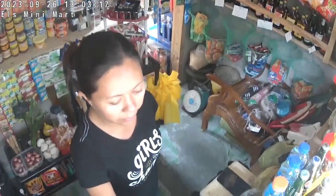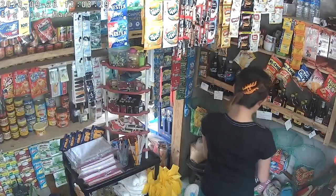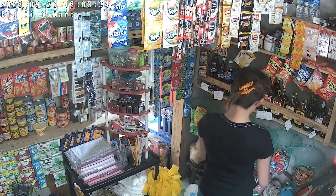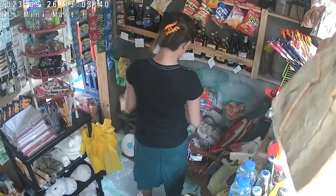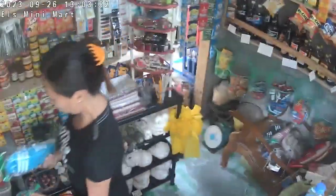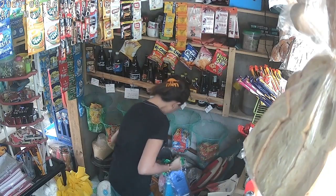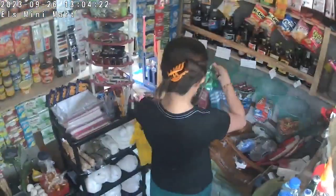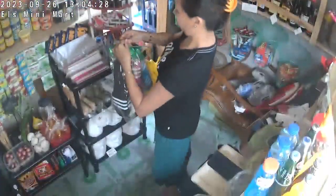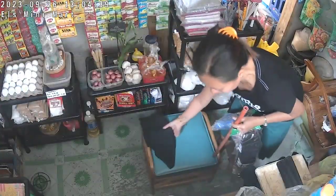Join me because I'm going to display my items from the market. Early in the morning, I went to the market and I arrived around 10 a.m. This is slippers for children and adults. I bought only 5 pair for children and 5 pair for adults. So at least in case of emergency, if my neighbors have no slippers, they can buy in my mini mart.